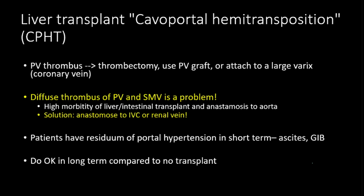And that will deal with it if they only have a portal vein thrombus and they have like a landing zone on the SMV. However, if they have diffuse thrombus of both the portal vein and the SMV, this is a major problem. Some of the things that they tried was a liver and intestinal transplant. So basically transplanting the new liver and the entire small bowel with the SMV and SMA. However, this doesn't work very well. I'm not exactly sure why, but maybe it's just too much.